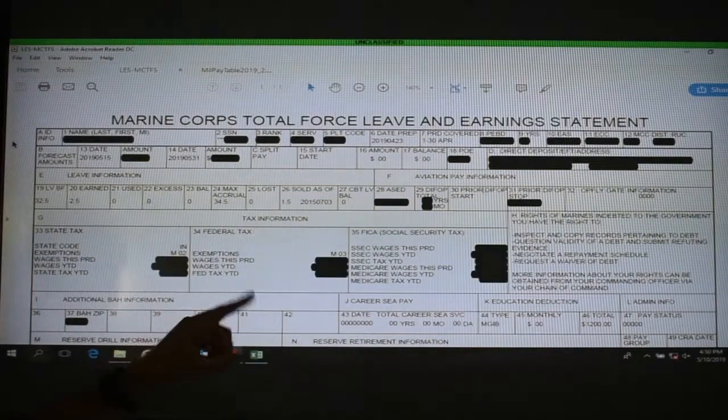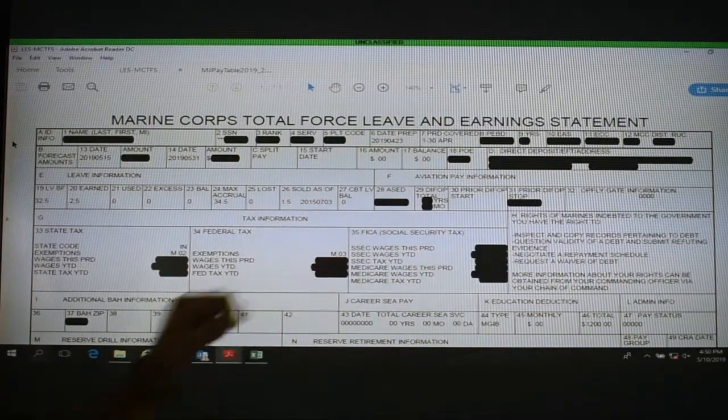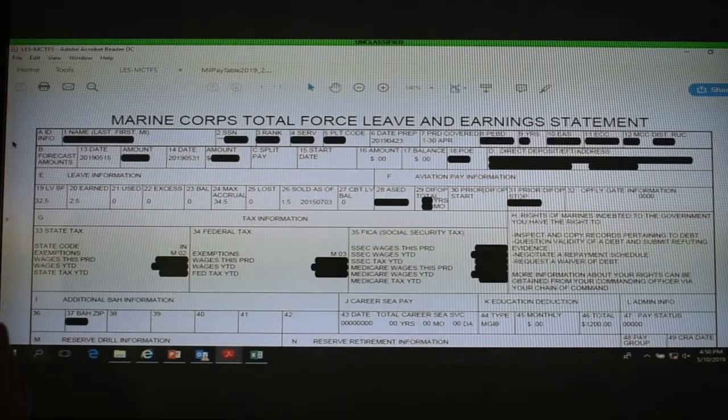Getting into exemptions, the thing to note here is that if you're single, that should say single, and I'll show you how to change this. If you're married, it should say married. Number of exemptions, the thing to remember with that is the more exemptions you claim, the less money the federal government will take out of your paycheck every month, but the more you will owe at the end of the year. Okay, so the more exemptions, the less is taken out of your paycheck every month, the more you will owe at the end of the year. So you want to even that out. Your federal taxes should be taken out at the appropriate amount every month, so you're not paying too much or too little.